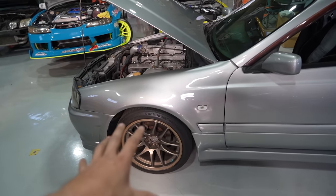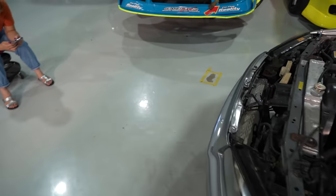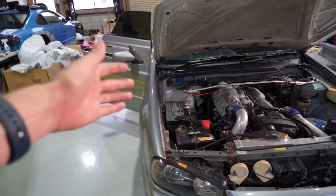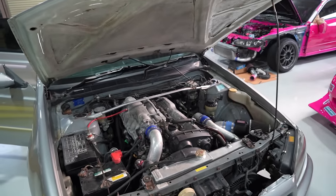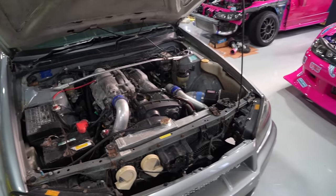But yeah, really, really cool. It's got the original kit with the hood and everything that kind of goes as one piece. So this is a very sought after kit. It's got an HKS intercooler kit. It's got a fuel pressure regulator and whatnot on there. But yeah, a few nice little bits of Japanese fruit here and there.